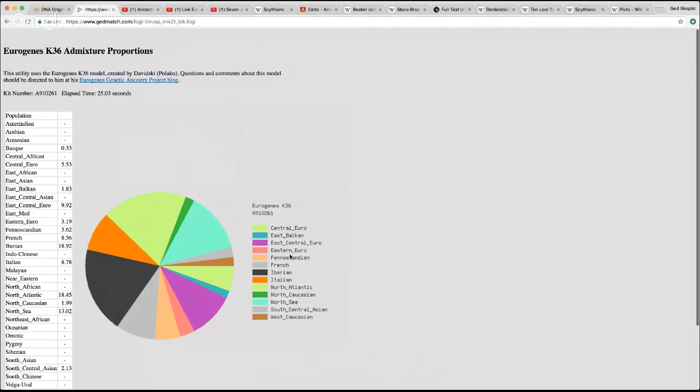Fennoscandian, Eastern Euro, East Central European, East Balkan, Central European. So there's a good mix there, and this is what you expect. You expect a big mix. When you look at Ancestry.com, you see Irish, British, French, and maybe a little bit of this. It's just, for me, it's not good enough.